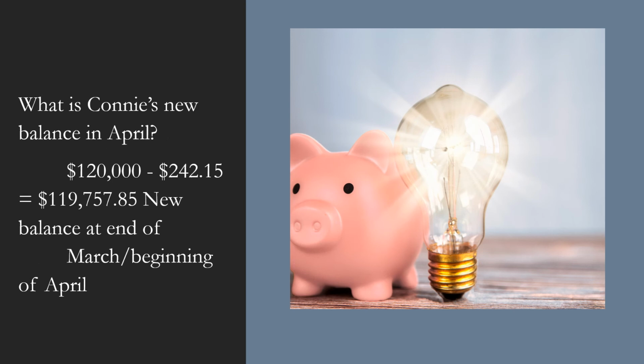Finally, we can take the amount paid towards the balance in March and subtract it from the beginning balance of March of $120,000. So $120,000 minus $242.15 gives us a new balance, which represents the ending balance in March, which is also the beginning balance in April. So to answer our question, what is Connie's new balance in April? We take 120,000 minus 242.15 to give us $119,757.85.